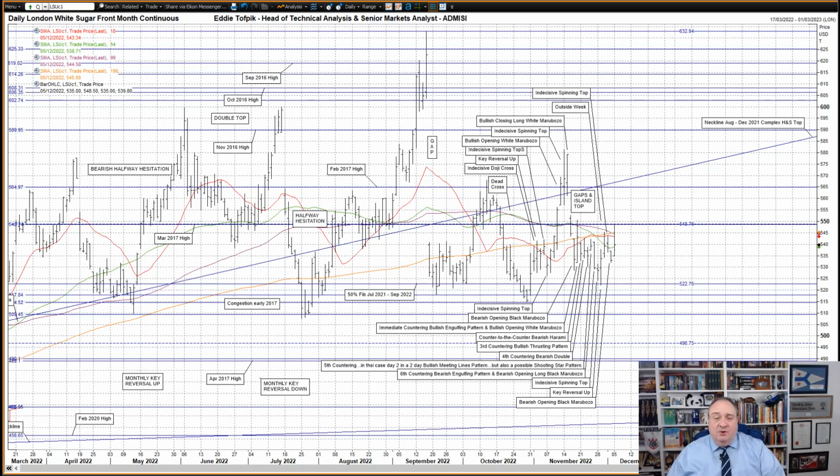This has, to be honest, left the situation a bit up in the air, as between the support at this 50% Fibonacci line and the resistance overhead from the medium, currently 544.60, and long moving averages, currently 545.10, the market went battling back and forth, in this case 2 weeks ago on the Friday, ending up as a sixth countering intraday pattern.